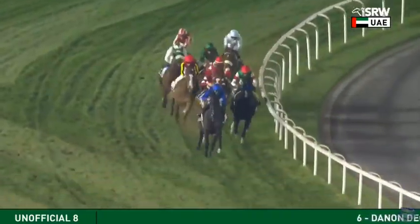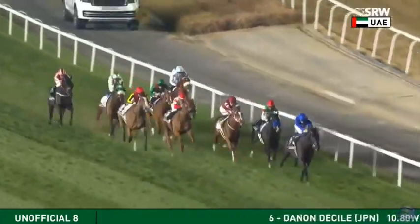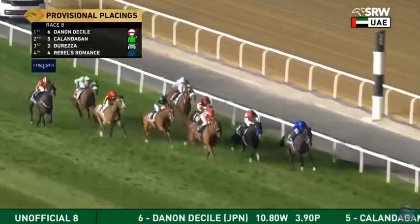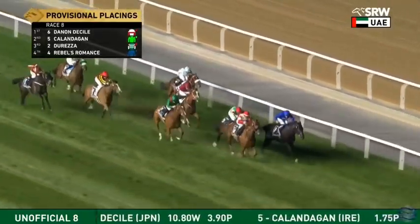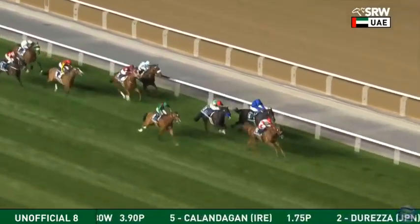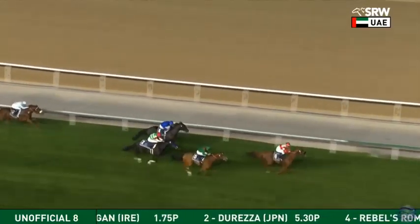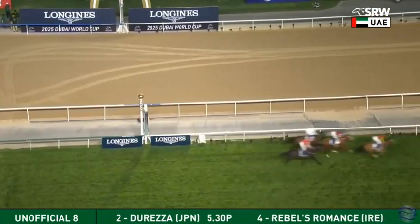It's more Japanese desert domination. And Danon Desal has gone on to score and take out the Longines Dubai Sheema Classic. Keita Tasaki's got this absolutely spot on. He's sat, he's waited, he's been handy. Rebels Romance had to kick early because of pressure in behind. He hasn't quite sustained his run. Calandigan probably got going from a bit too far back, a little too late. And Danon Desal has run out a pretty comfortable winner in the end, dare I say it, to the Sheema Classic, Megan.